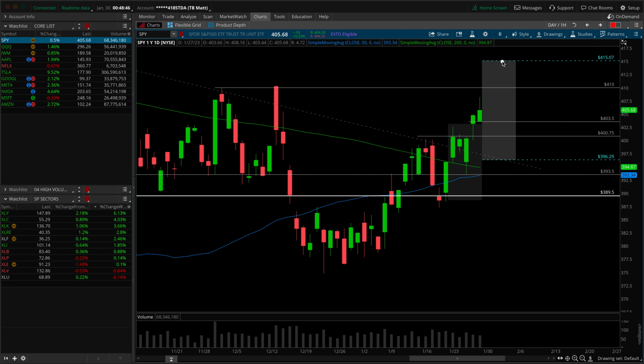The upper edge is 415 on our SPY, and if we're contained by that, that would of course imply breaking 410 and also producing a daily higher high. If we pull back to the lower edge of the expected move here, which is roughly 396.30, it would imply a higher low pullback.